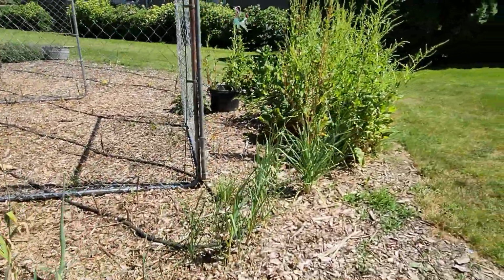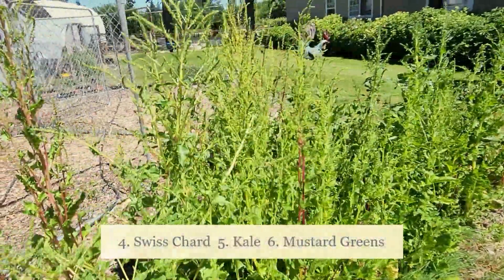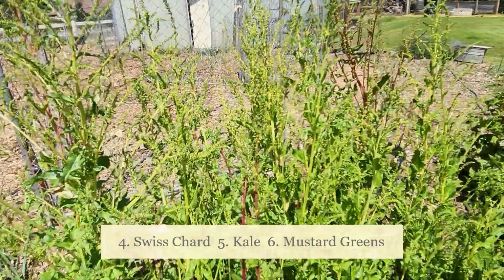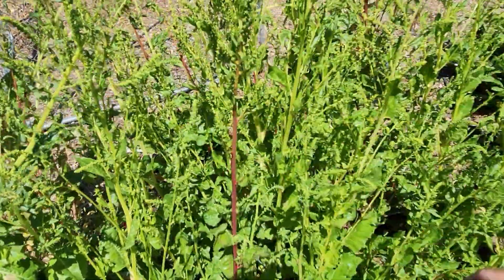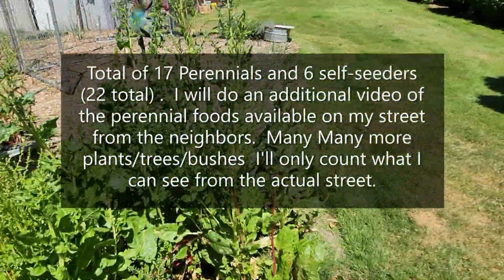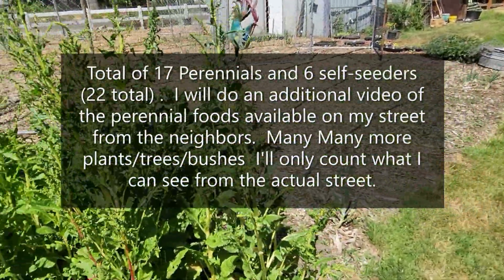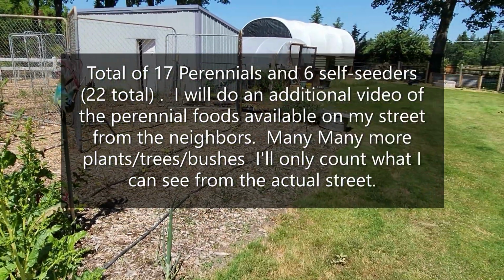Another one that's a reseeder on its own, of course, is my Swiss chard. It's all going to seed right now, and that's fine. I'll let it go to seed, and I'll collect the seeds and give them away. It's a beautiful, beautiful thing. So there I go. I don't know how many that is off the top of my head, but I'll make a number and put it down below.